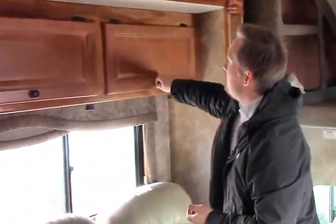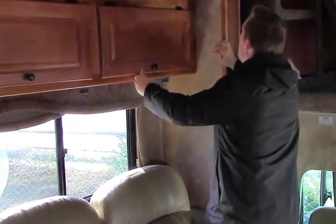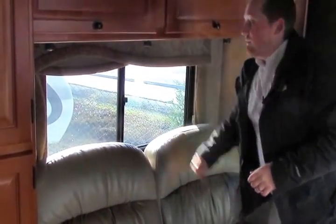Right behind the driver's side, good shot of some of the cabinets in depth. Again, we're looking at some real wood to it, where you kind of fit and finish with the Gulfstream. Piece right here, great sleeping. Windows on each side give us nice kind of opposing day and night shades.